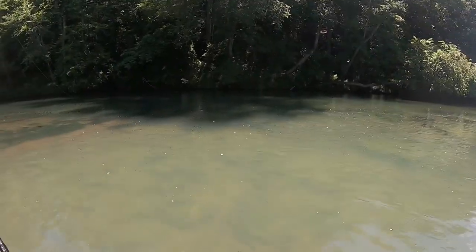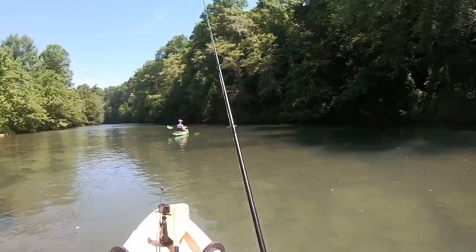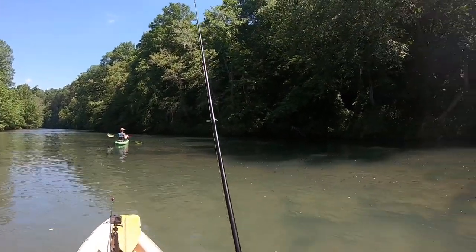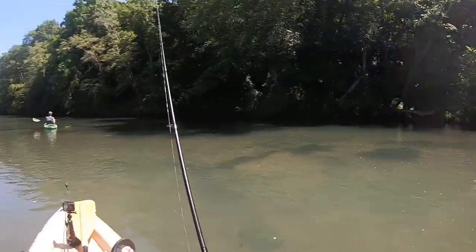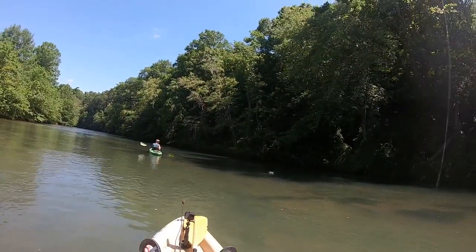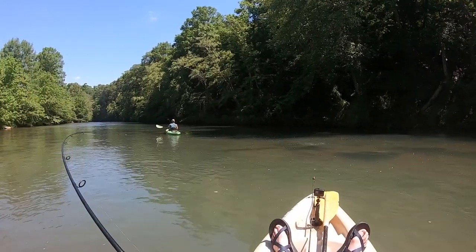Yeah, these rocks, when you're ticking, when you're fishing the way we're fishing, every rock feels like a fish. But you just gotta lift your rod tip and tension it a little bit, and then you'll know. That's a big one. That's a good one there. Oh yeah, that's a bigger one.